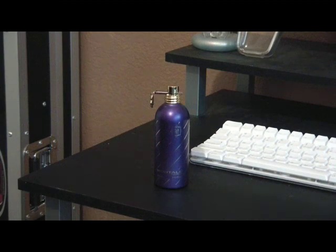The oud will kick in later. I'm probably going to say after about 8 or 9 hours, the oud is going to start to kick in. But it's not heavy oud. It's kind of light, and it slightly offsets the florals.